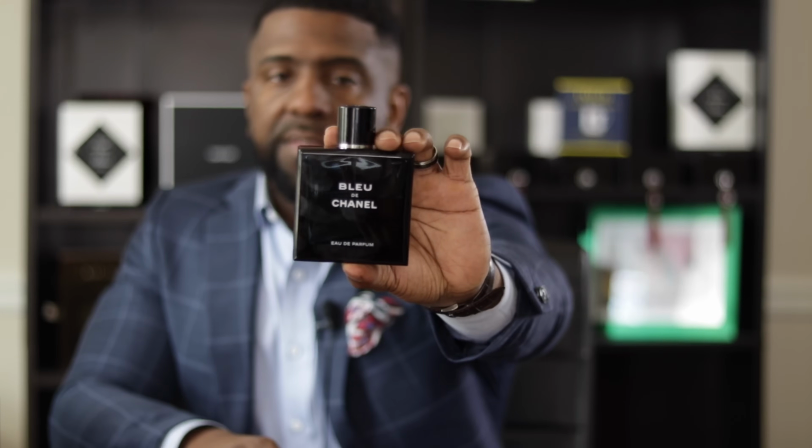All right, guys, and coming in at the number 1 spot on this list, this one needs no introduction. From the House of Chanel, this is Bleu de Chanel, and this is the Eau de Parfum. Bleu de Chanel Eau de Parfum. This one was released in the year of 2014 as well, and this one was done by the legendary Jacques Polch, who created this masterpiece.